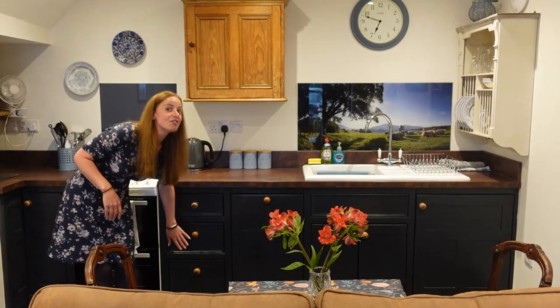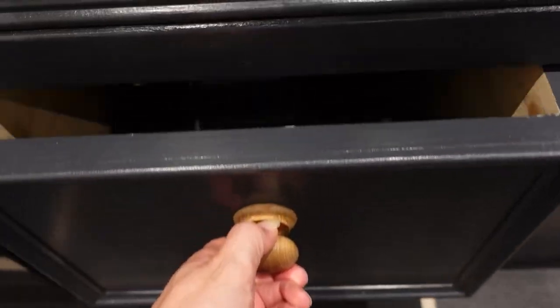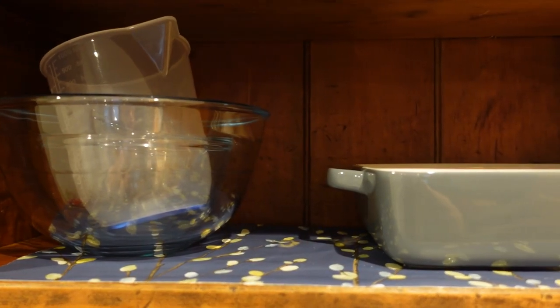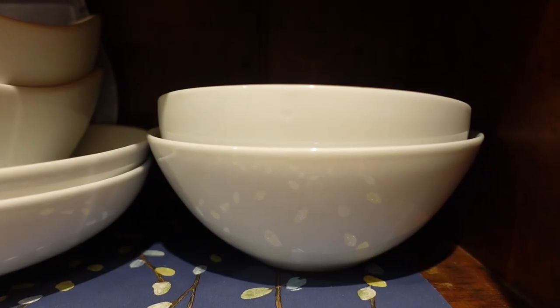We've then got the three drawers, which have got your standard utensils in there. We've got things like sieve, colander, some trays. This cupboard up here has then got all different kinds of things, such as a gratin dish, so you could make things like pasta bakes. You've got some deep bowls.